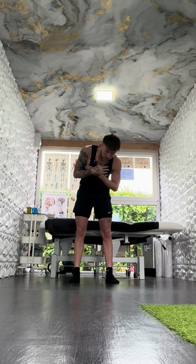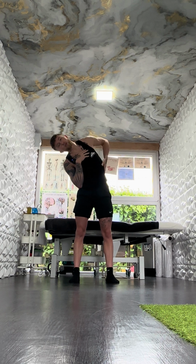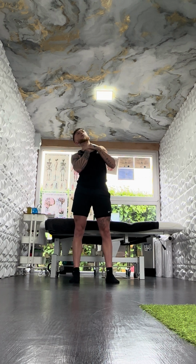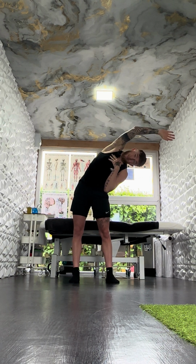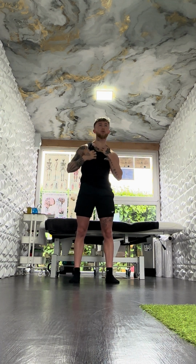Oh, you feel that nice stretch. If you're coming to the right, you'll feel a stretch on the left. Really, even if you want to hold in that position a little bit, feel the stretch. And carry on. Oh, all the way around. If you want to lift your arm up, you can. Whoo! Do you know what I'm saying? You can modify this. You just want to really feel everything opening up.